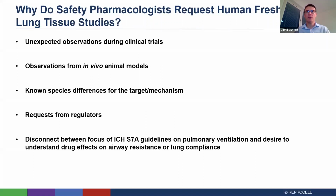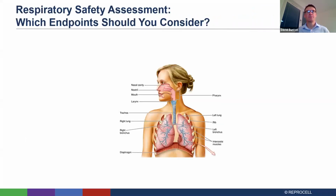It could be observations from in vivo animal models. It could be known species differences that have to be understood by using human tissue. It could be requests from regulators, but it could be because of a desire to go further than just the regulations. So to use human tissue to help characterize the known risks from the regs, or also other issues that may be important in terms of known drug failures, that are even beyond what is requested by the regulators.